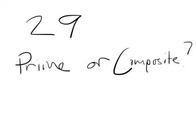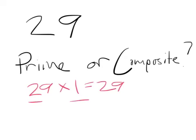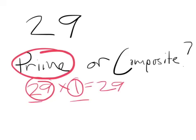The factors of 29 are, well, there's 29 times 1 equals 29. Great, so there's 1. If that's all we've got, it's going to be prime. But is there another set of factors? There's nothing. There are no other things that times together to equal 29. There's only 29 times 1, which means, because there's only itself and the number 1, it's a prime number. Hope you got that.